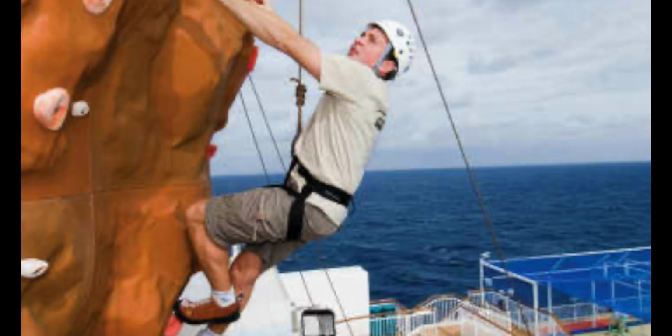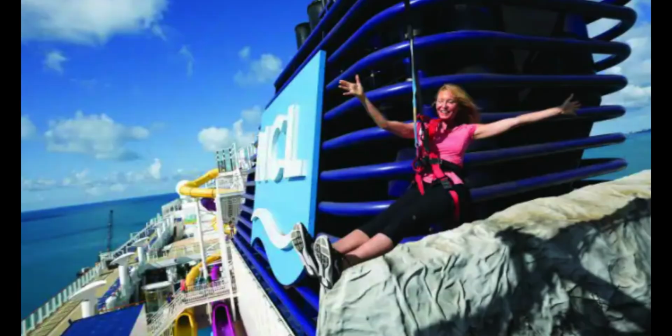Now, just as Royal Caribbean has a rock climbing wall, so does Norwegian. That's right. Everyone's doing it. And they also have zip lining on board. Zip lining. Like, who does that? On some of the ships.